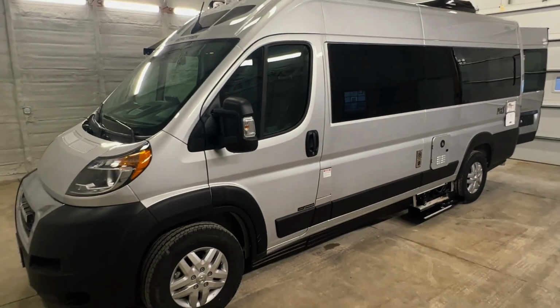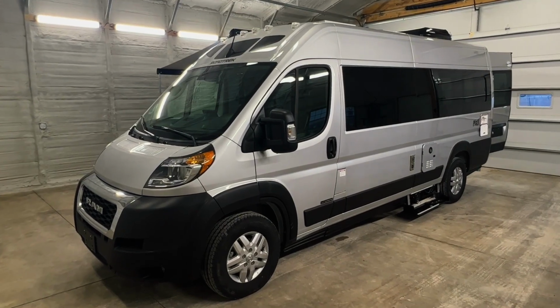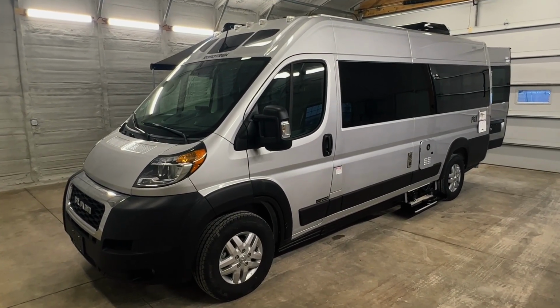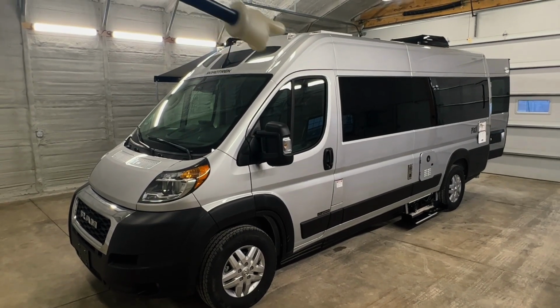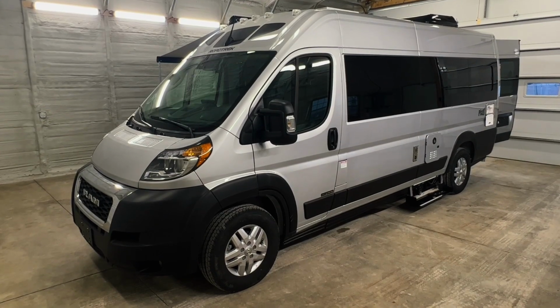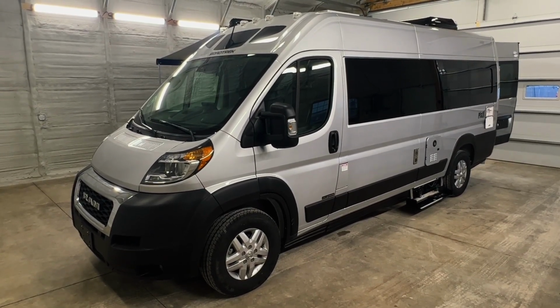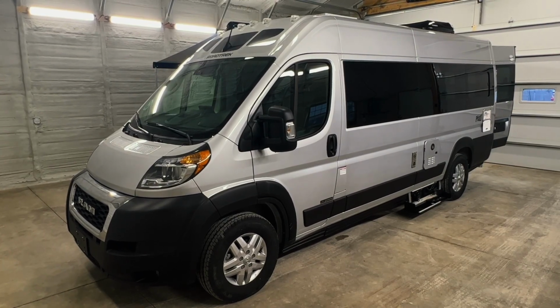So we got the Play Series here from Roadtrek. All the quality you know and love from Roadtrek. It's got the same engineering and design throughout. Same quality control testing. Got 300 watts of solar on the roof. Very nice units. This is the entry level into the Roadtrek series. Still gets everything that you know and love with the Roadtreks. You get that great quality, but you save some money.